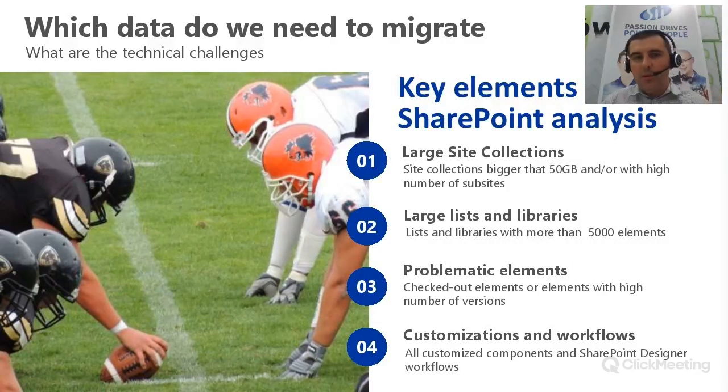So if you find that kind of lists, if you find that kind of libraries in your current environment, this is a yellow light for you. So, a warning light to focus on them, see where they are hosted, to be sure to cover additional work to make it work after the migration.